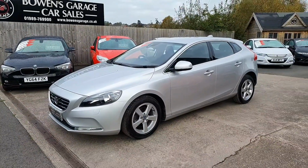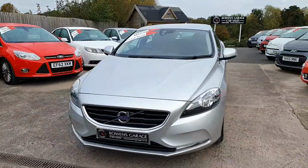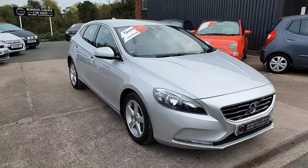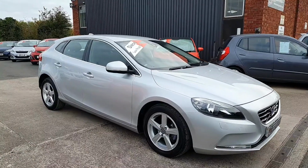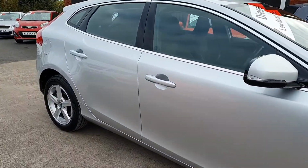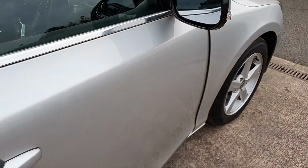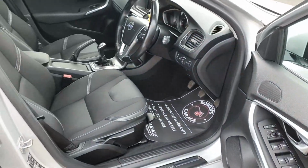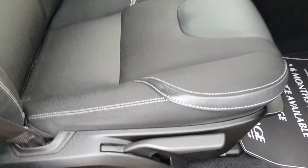We're big Volvo fans here. We like to buy them, we like to sell them. My brother's actually got one as his own personal car, so we do rate them pretty highly. SE model, so quite a rare spec actually in these. Good level of equipment, which I'll run through you as we take a look inside.